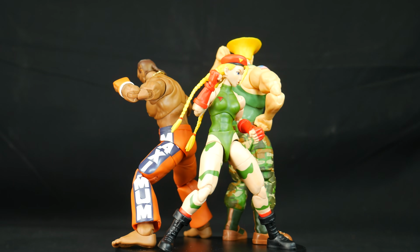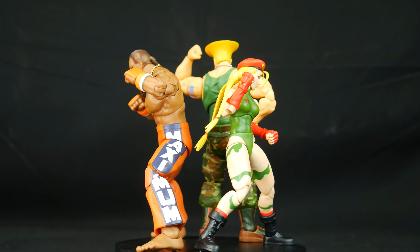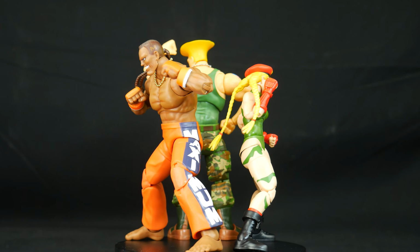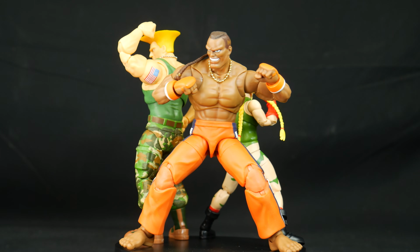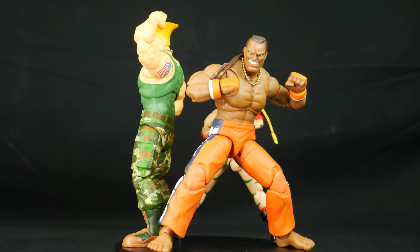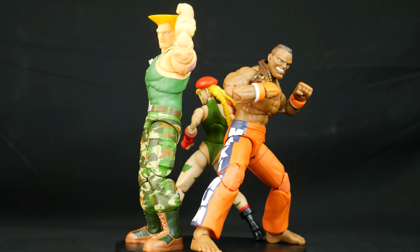I adore these figures, and they are some of my favorites in my collection. I highly recommend these. These are still cheap, so I would get them sooner rather than later. They're worth it, and worth having a spot on that Street Fighter shelf.